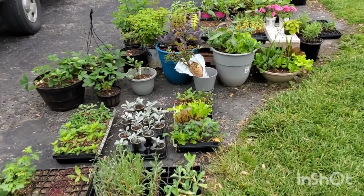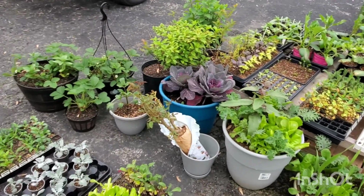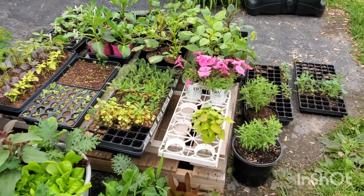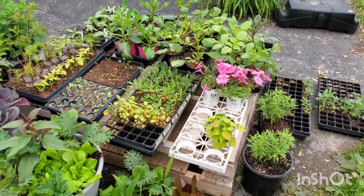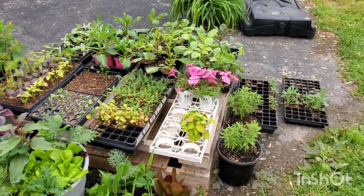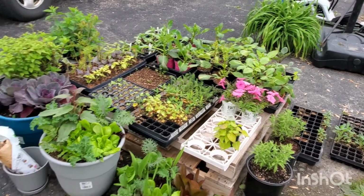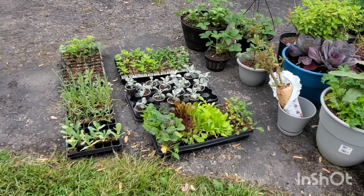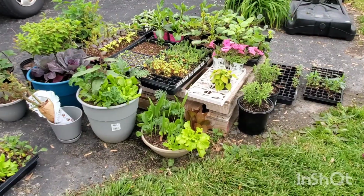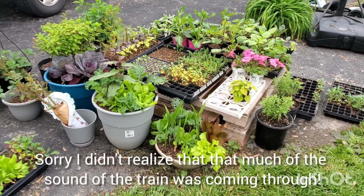These are my seedlings that are in the process of hardening off. A few containers. We've got some strawberries, we've got some hydrangeas, and a couple of things that still need to go in the landscape. But for the most part, these are my seedlings. These over here are all the ones that have finished hardening off and are just waiting to go in the ground. And then these right here are ones that are not yet fully hardened off. Well, this isn't including the ones that I have in the house that aren't ready yet.